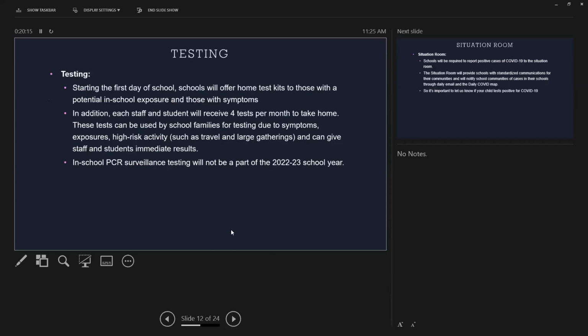All right, so starting on the first day of school, school will offer home test kits for those who had potential in-school exposure or those that have symptoms, which we had just talked about. In addition, each staff and student will receive 4 tests per month to take home. These tests can be used by school families for testing due to symptoms, exposure, high-risk activities such as travel or large gatherings, and can give staff and students immediate results. So you will be receiving the test kits like you did last year. Last year, I know we did that before the breaks and things like that. So it's going to be 4 per month.